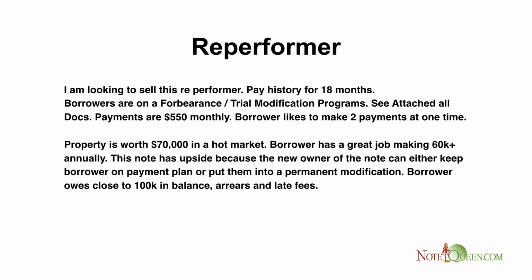Anyway, borrowers are on a forbearance trial modification program. See all the docs. Payments are $550 a month, and it's being serviced by Peak, so a third-party servicer. Borrower likes to make two payments at one time. That's fine. They want to pay it down early, but I'm only going to assume that they're going to pay the minimum amount required. Property is worth $70,000 in a hot market. I'm not sure what that means. Borrower has a great job making $60,000 annually.